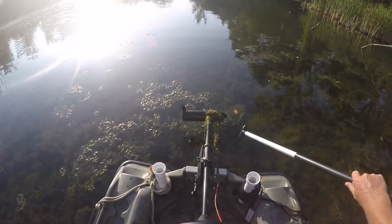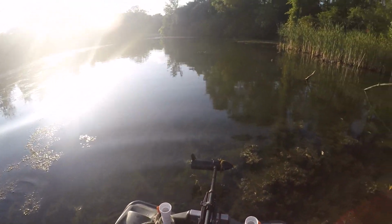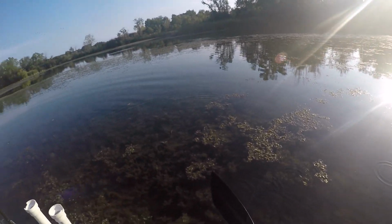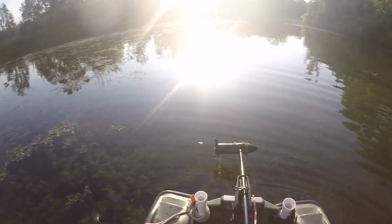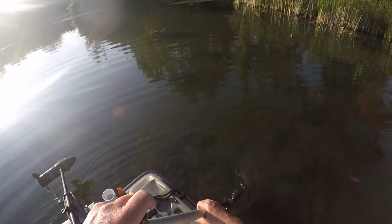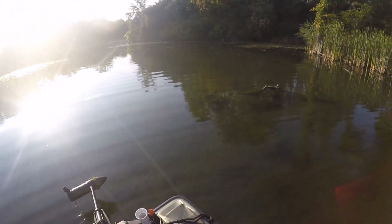I would say this is an example of the advantage of these Pelican Bass Raiders over, say, a full-size bass boat. You really couldn't put a full-size bass boat in here. You couldn't get in here. You might get in, but you ain't getting out.